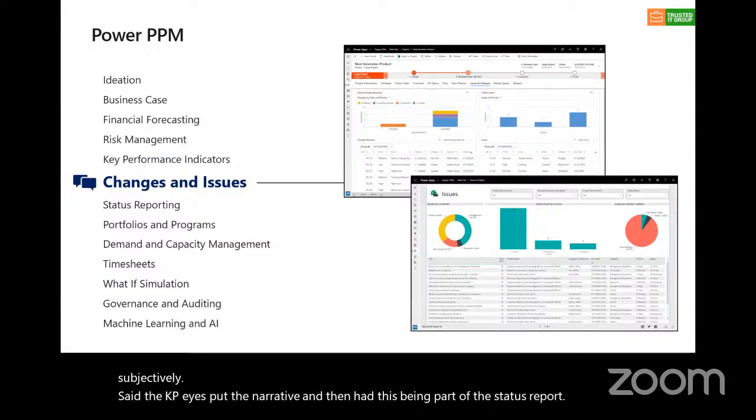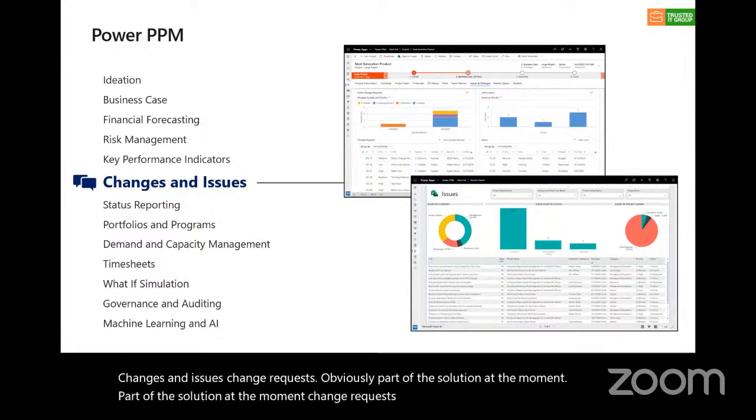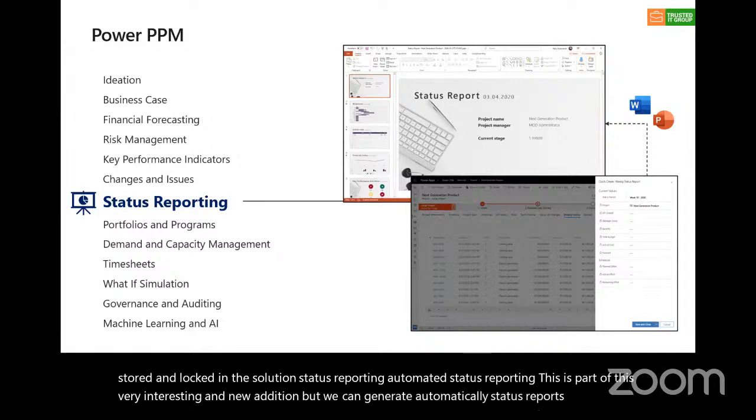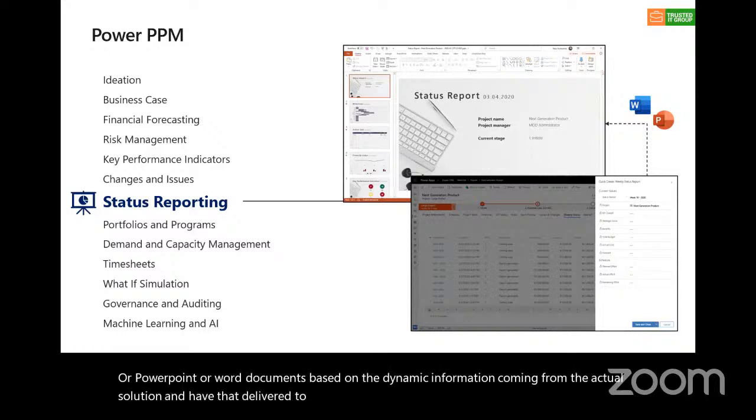Changes and issues, change requests, obviously part of the solution at the moment, and the issues are also managed, stored, and logged in the solution. Status reporting, automated status reporting. This is a very interesting and new addition where we can automatically generate status reports, generate PDFs or PowerPoints or Word documents based on the dynamic information coming from the actual solution, and have that delivered to your email on a scheduled basis. That is something really, really cool that I think everyone should appreciate at some point.